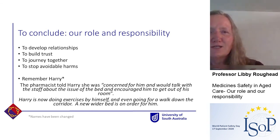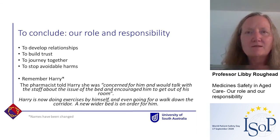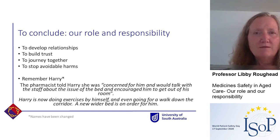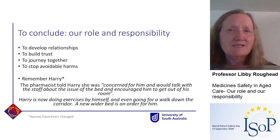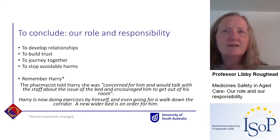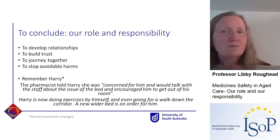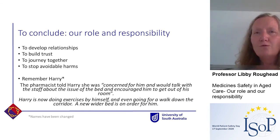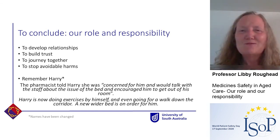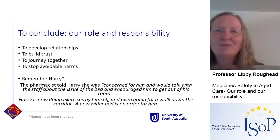And somewhere in this presentation I was talking about Harry, who was too scared. He was sleeping in the chair, too scared to get out of his bed. It was a pharmacist who was able to resolve Harry's story. She heard his concern and she told Harry she was concerned about him, and she talked to the staff about the issue of his bed, and she encouraged him to get out of the room. Of course, she built this trust up over 3 or 4 visits. Harry is now doing exercises by himself. He's bought himself a new recliner, and he's even going for walks down the corridor. The new bed's on order.